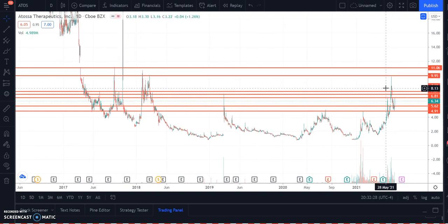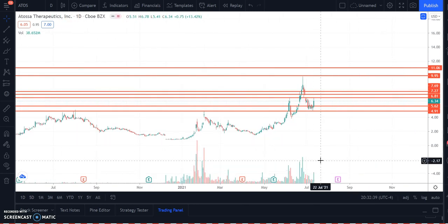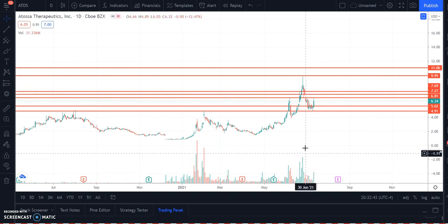So maybe if it goes to $10, it might be rejected again, but if it goes over 10, then we have 11. Then you can see there is a big gap here to $16. So anyway, it all depends on the volume, but today's volume was nice green, you see. And if there are more green candles, more volume, this thing will again push towards $10. So anyway, very exciting. XELA, ATOS, I'm betting big on this. And Nokia, I just wanted to give an update. Personally, I'm not playing Nokia today, but ATOS and XELA.